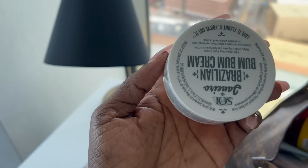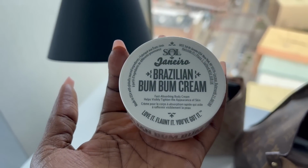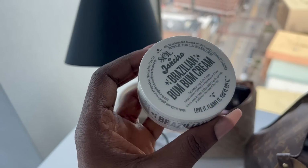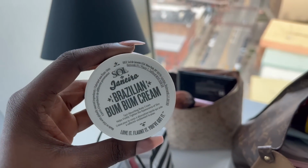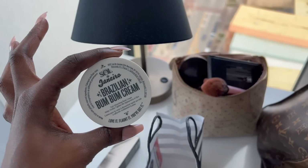I have my favorite body cream. Oh my God. This is the Brazilian Bum Bum Cream. This smells amazing. I haven't even opened it, but I always have one of these with me at all times. This I like to use at night when I take my shower. I just rub it all over me.